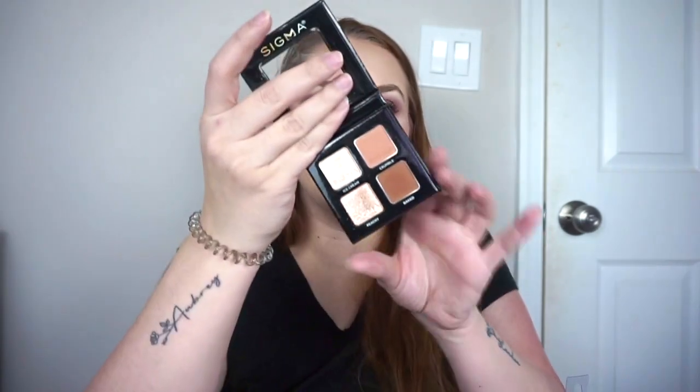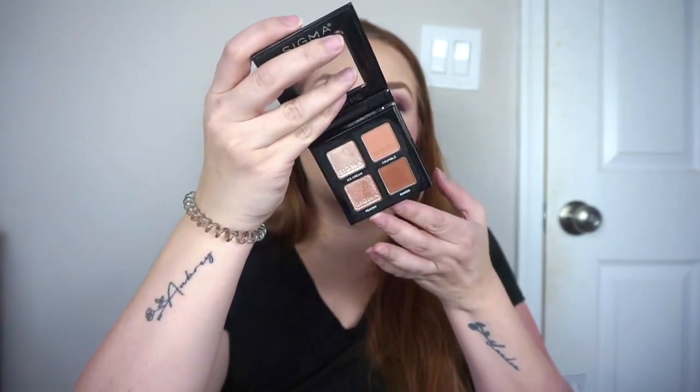Oh, I forgot, we did a Secret Santa at work, and we were able to give some suggestions, and I put on my wish list this Sigma Peach Pie Quad that has been sold out everywhere. People have really been loving it. You guys know these are my type of shades, and it was available on Amazon. So really happy to have this. I've already used it, and it's fantastic, easy for every day.